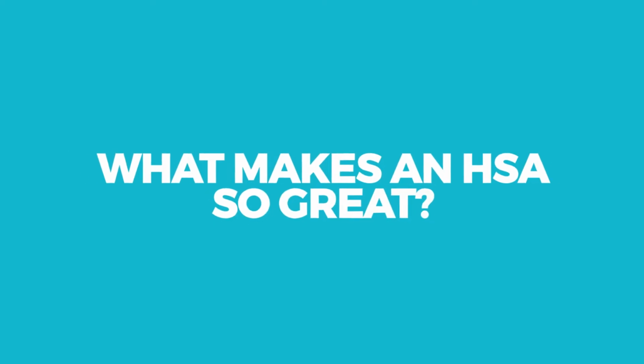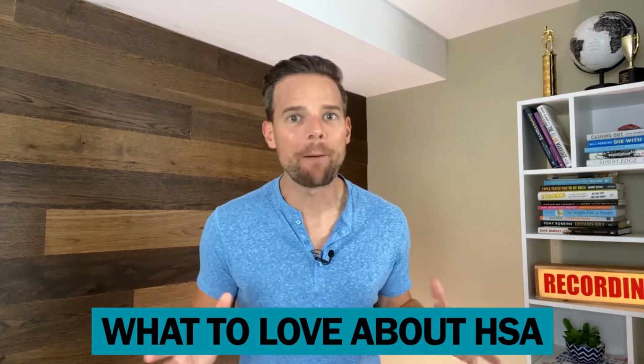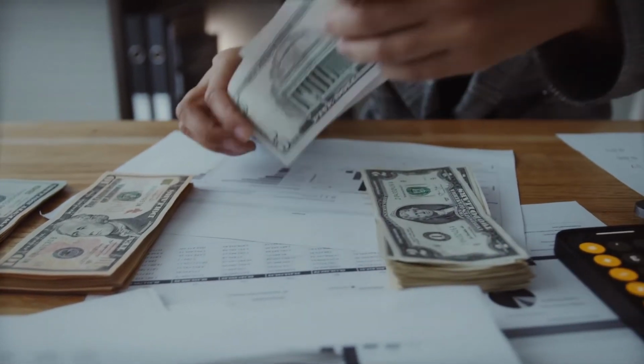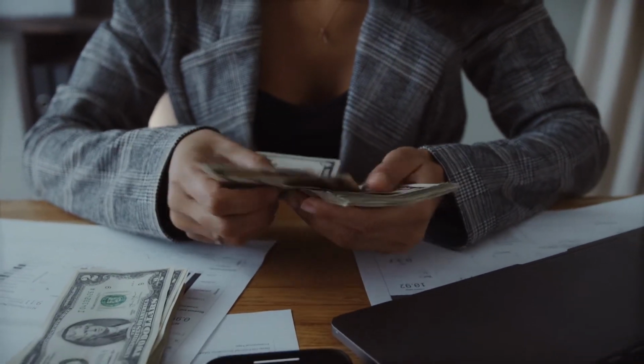Question 5, what makes an HSA so great? Now that you understand the basics of an HSA, let's talk about what to love about them. There are 2 standout reasons why people set up health savings accounts. They may offer excellent tax benefits for you. More so, HSAs can also offer a huge helping hand with your investment strategy. Let's take a closer look at what makes an HSA so great.